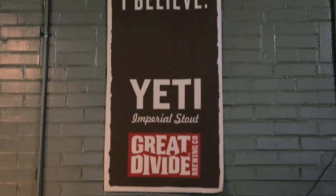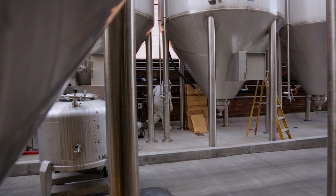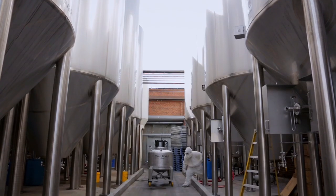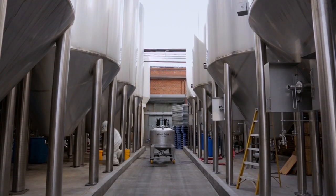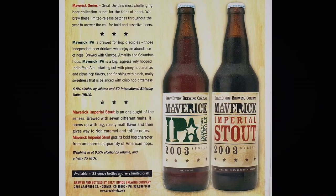Exactly. So one thing I'm sure folks are curious about is Yeti. When you come here, it's really cool because there's all kinds of really neat Yeti paraphernalia around. Where did the whole Yeti concept come from? Yeti's an interesting story. We came out with an Imperial Stout and an IPA, and we named it Maverick.